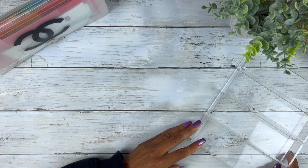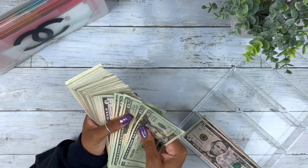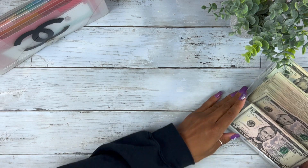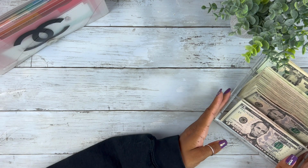Can I do this at an angle? Is that dumb? Kind of. Well, I only have a few denominations, so maybe it'll work. Yeah, you guys can still see the money.